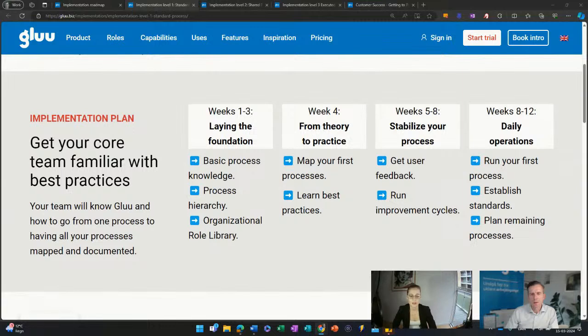So let's maybe move on to the next level. Maybe a little bit of a walkthrough quickly, of what we're seeing. We have some workshops where we are doing the basics, laying the foundation, and then people are mapping. That's what I tried to say in a short version before, that we do the foundational stuff in the first couple of weeks, and from there we move into process mapping and teaching you how to use the tool, but also how to make a good process. So it's not all about the tool, it's also very much about getting that first process ready as a template.